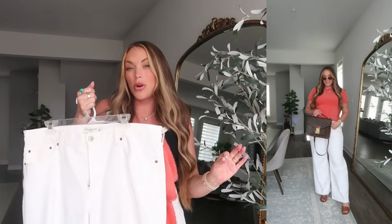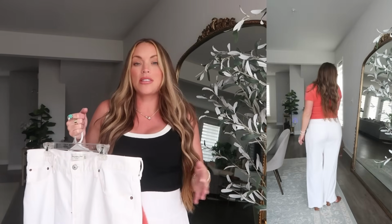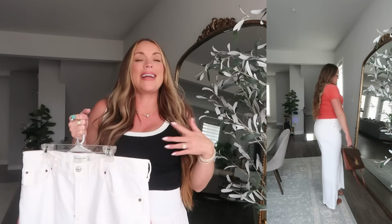These are the Abercrombie Curve Love low-rise jeans. They do fit more of a mid-rise, hitting right at the belly button. Obviously, again, very pregnant, so these are only gonna fit for just a little bit longer. But I think this is a really cute way to style it now. I would totally wear this outfit to go to a restaurant, date night, anything like that.